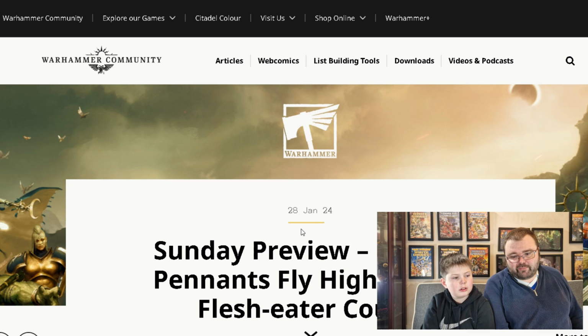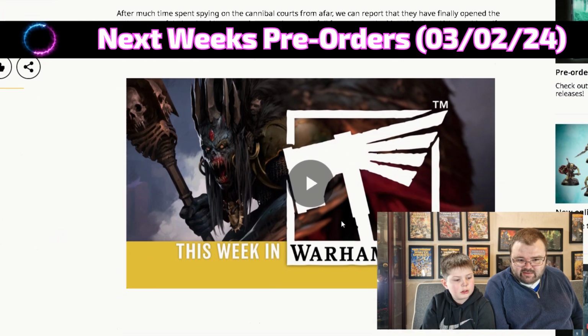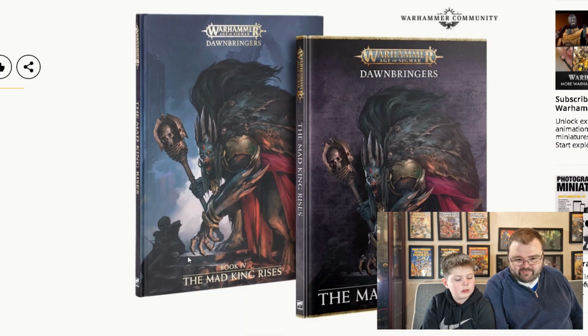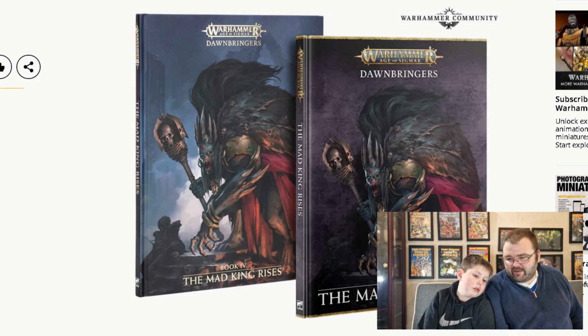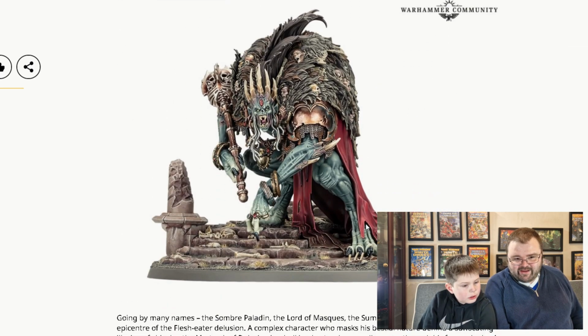So this is going up for pre-order next Saturday, the 3rd of February. We've got some Flesh-eater Courts by the looks of things. We've got Book 4 of Dawnbringers, which seems to be focusing on the Flesh-eater Courts. This guy looks a little bit like the guy who was previewed a little while ago. Big beastie Flesh-eater Court thing. I'm guessing we might be seeing this model. Shall we have a look down? There he is.